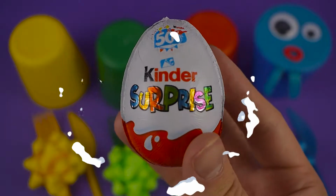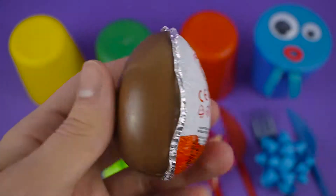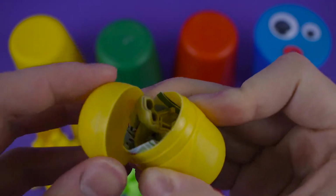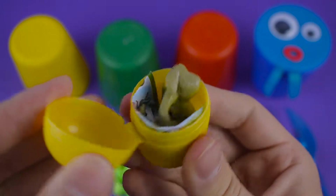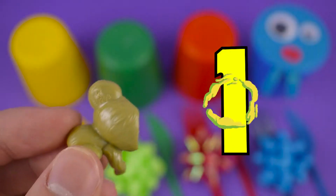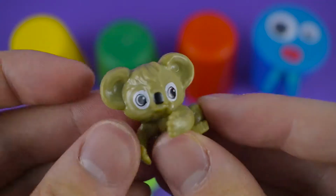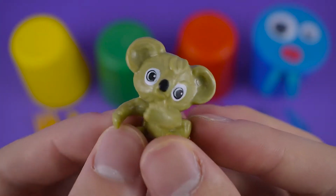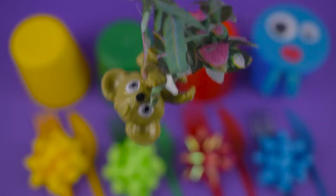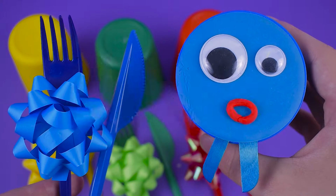Wow! Look at this surprise egg! Let's see what is inside! Wow! One, two. Wow! This is so cool! One, two. Wow! Blue!